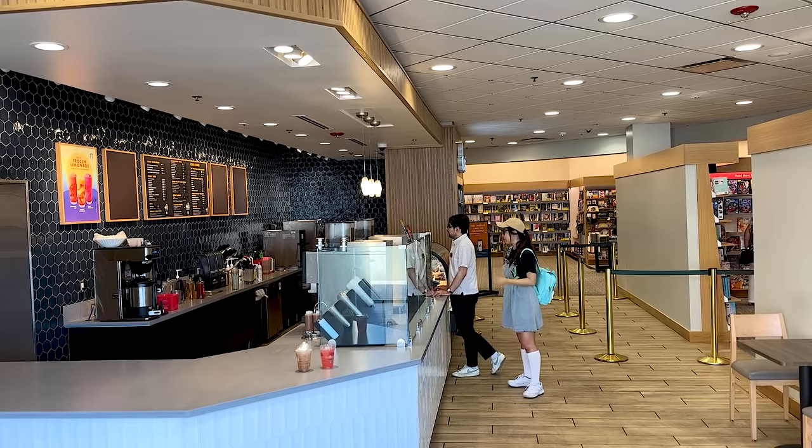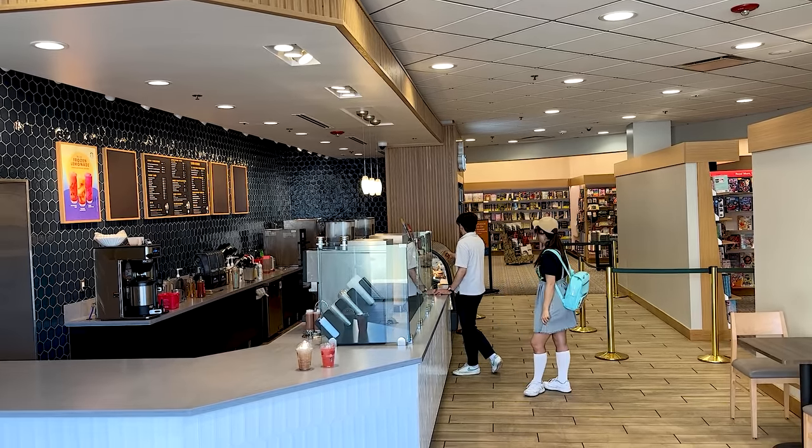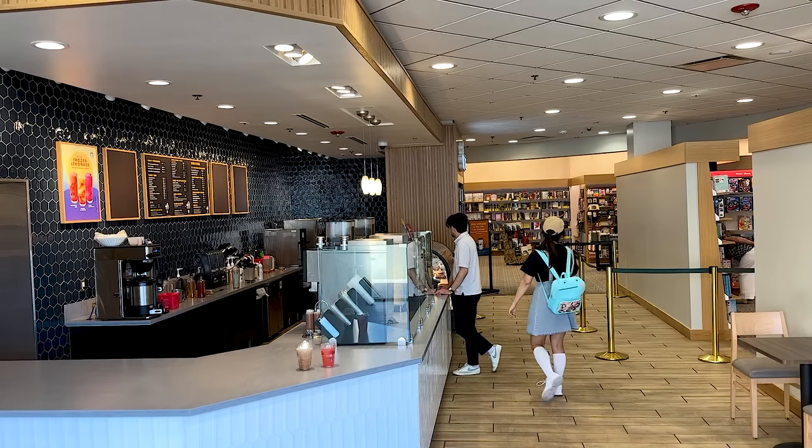With oat milk, yeah. And then a cookie, the chocolate chip.